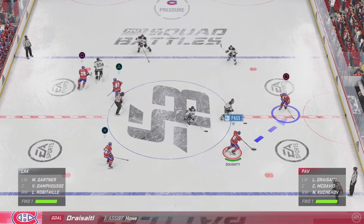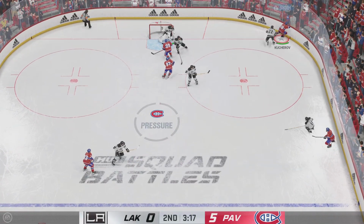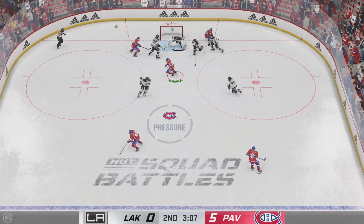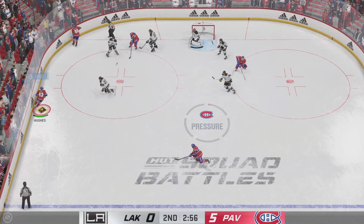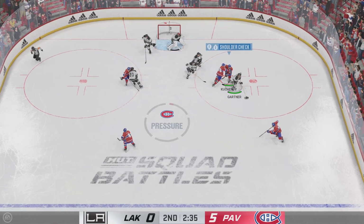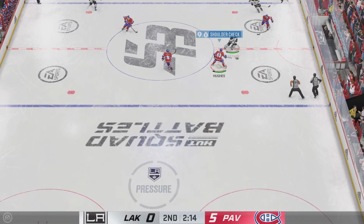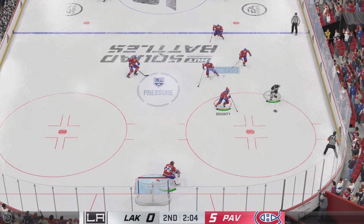I mean, they have had control of the play. They've been so dominant. It almost feels effortless. And when it feels effortless, you don't want it to stop. And they've got an intermission looming, and you know they want to stay on the ice. The Canadians will take it behind the net. Gardner's lugging the puck. The Kings are across the line and into the offensive end.